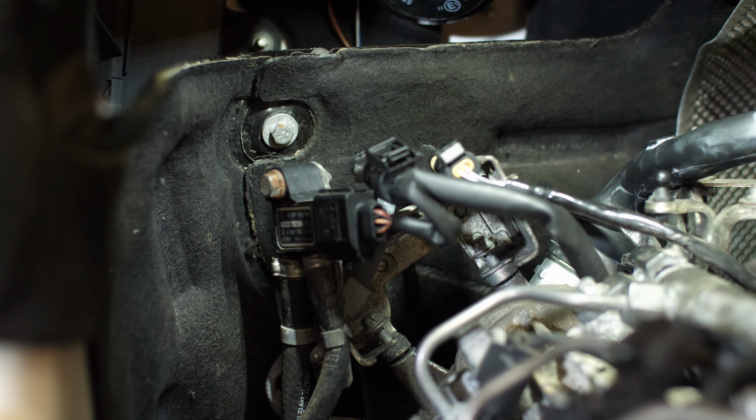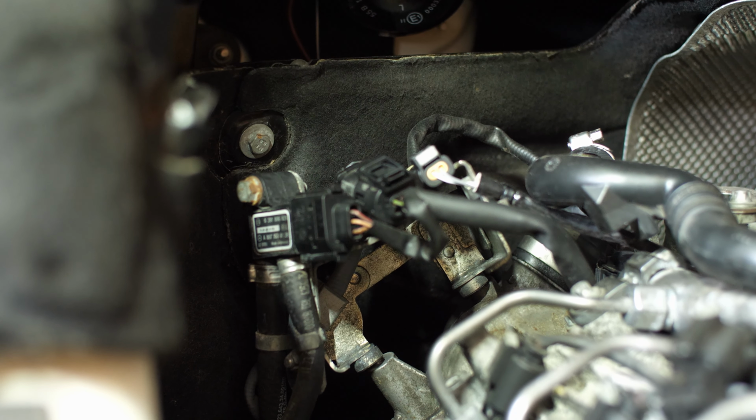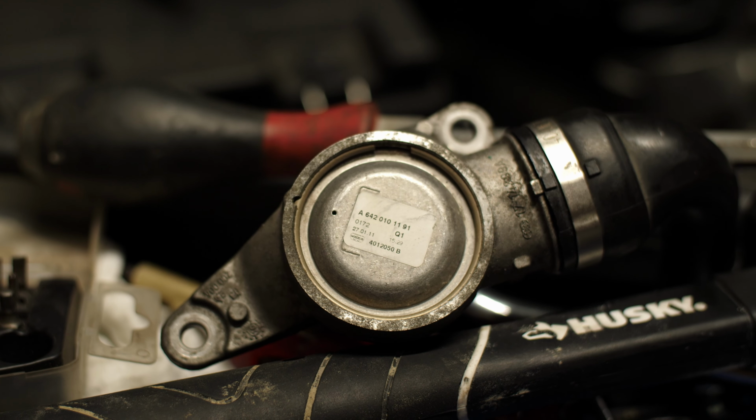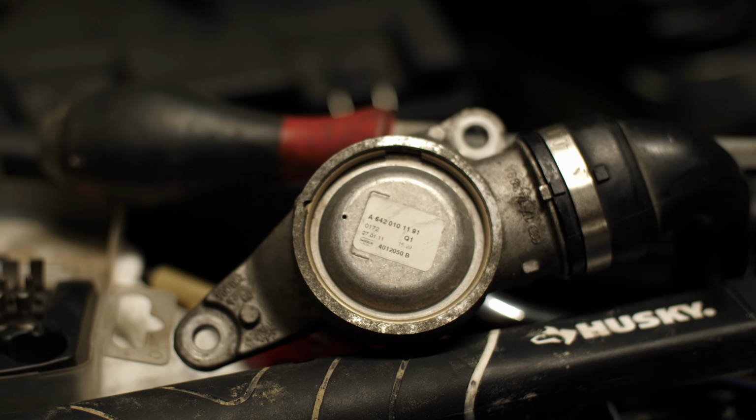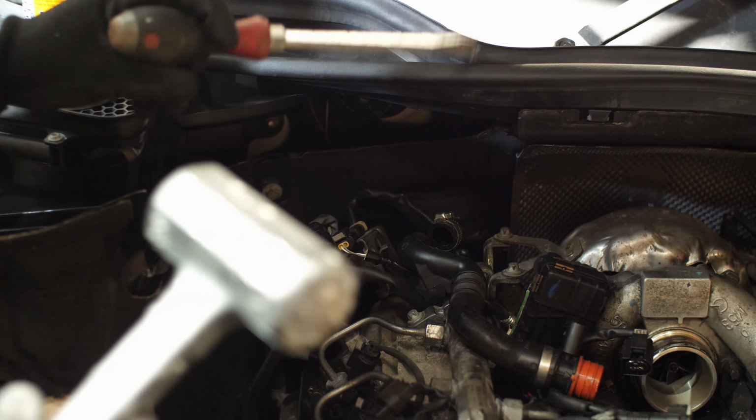Alright, now we got these two 8mm bolts that hold these connectors onto the block. You need to free those up so that you can pull that whole thing out of the way. And then here's the PCV valve. This one's removed, but you can see how there's two bolts holding it on the backside. They're really tricky to get at.